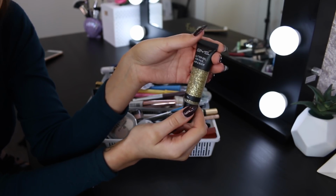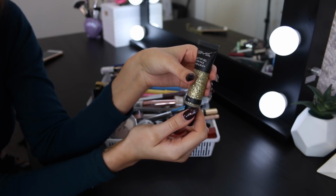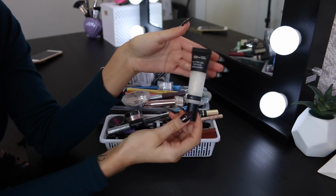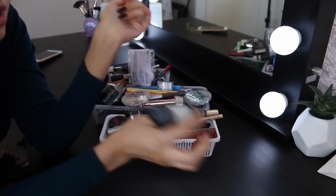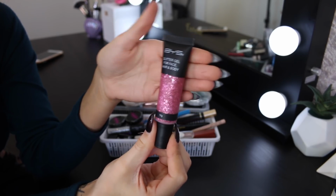I don't use it at all. It hasn't been touched, so I'm just going to probably pass this one on. I do have a few of these. I've got one that's got like silver glitter. Again, getting rid of that one. I also do have a pink one that I'm getting rid of.